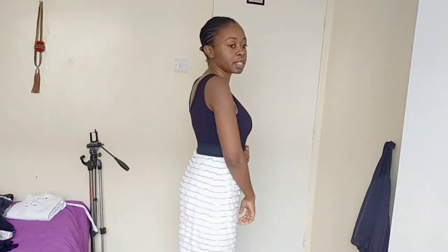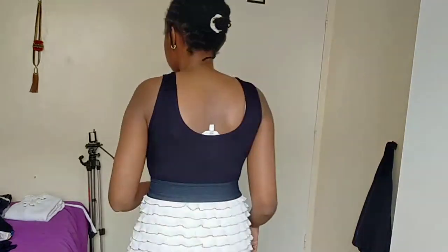So yeah, this is what you get at 150. And there are so many occasions you can go with this dress. It's a really cute dress. Just imagine my makeup all done, my hair done, the clear heels, and a really nice purse. Who will know you bought it at 150? And even if they know, shida iko wapi? Yeah, this is Nairobi. You survive. Okay, the next piece, guys.